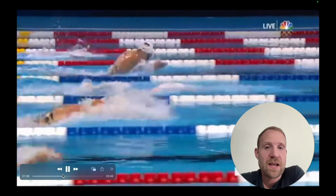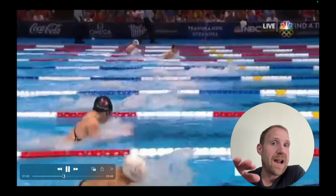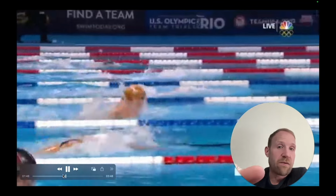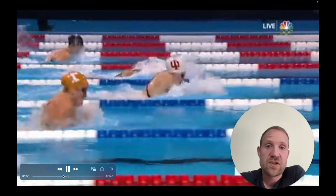So we can see the same thing here. You can see the swimmers are being aggressive with breathing. They're breathing forward. They're not breathing up. And they're recovering the arms aggressively, which is going to get everything in front of their body and help them get the hips up in line once they get full extension in the stroke.